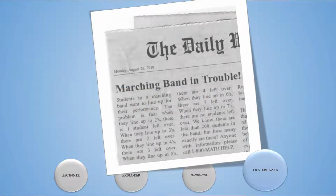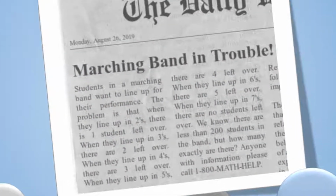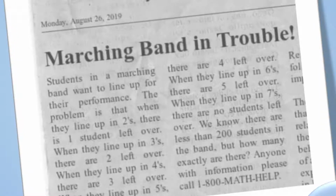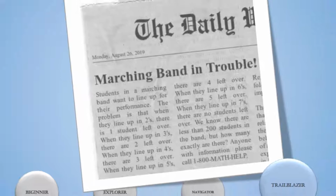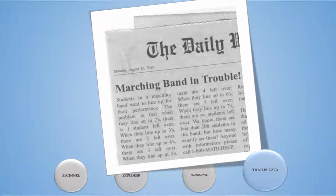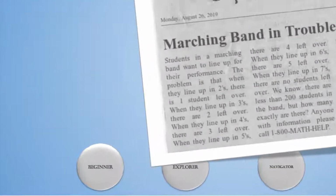The challenge ends with the Trailblazer level. In this task, the participants are given various clues to help them identify the number of students in the marching band. If the participants are struggling to get started, suggest they guess a few numbers and check to see if any of them satisfy the conditions. If their guess satisfies any of the conditions, ask the participants to reflect on the properties of the number.